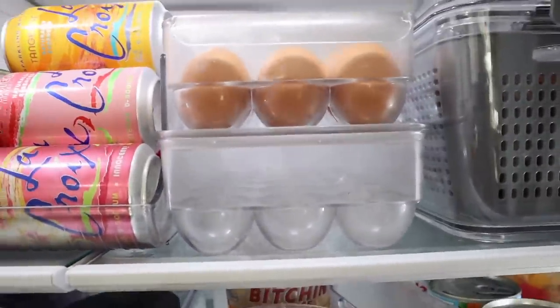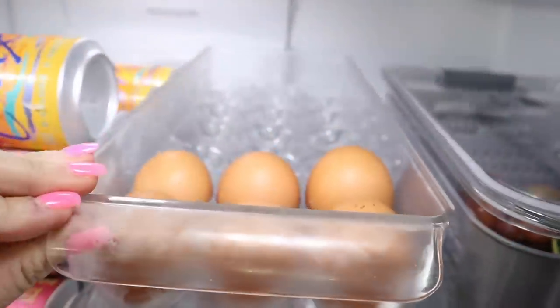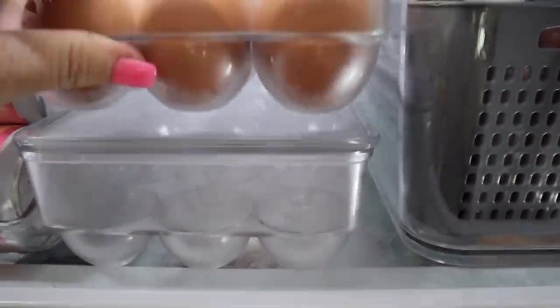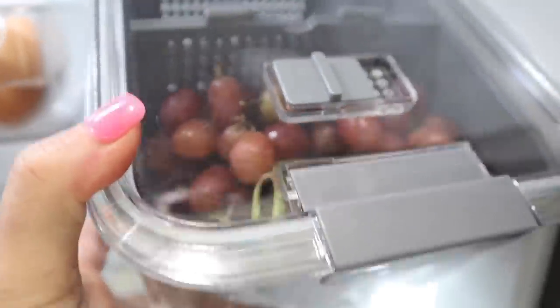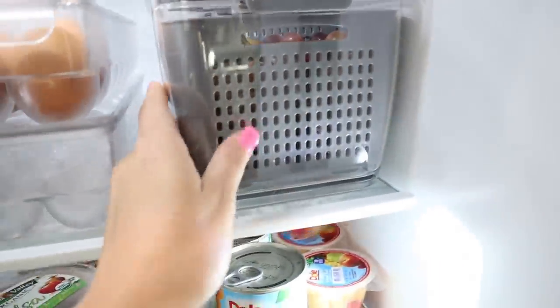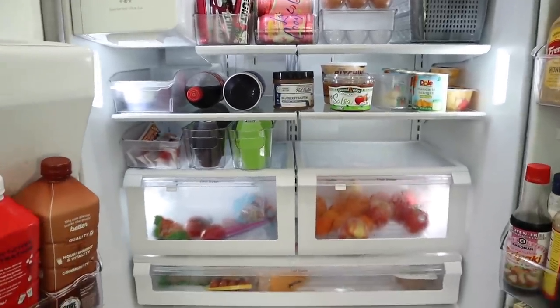We shall see. And then I just put the other egg container in here, got that washed and put in here. I need to go grocery shopping, so I will have that full probably later this week. And then we're out of strawberries right now, so I put our grapes in one side of that. So that is what the fridge is looking like now.